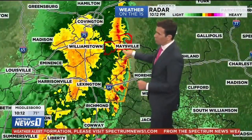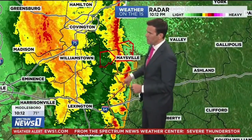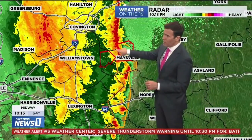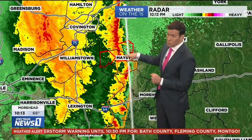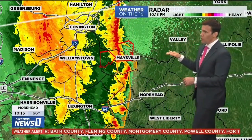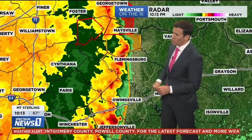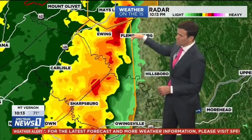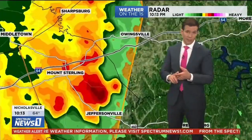Still have the tornado warnings to the north. I suspect they're going to drop the back edge of this any time now, probably just letting it expire at 10:15 is my guess. This one goes a little longer as that will take this line across, at least this part of the line with the rotation across the river. We'll have to watch it as it will be close to the river there still, though. There's that area where we're seeing the gusty winds north of Flemingsburg. And again, stretching all the way south, we're seeing that strong line as well. So still plenty of wind out there, that's for sure.